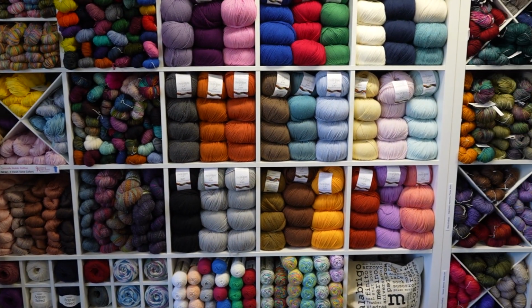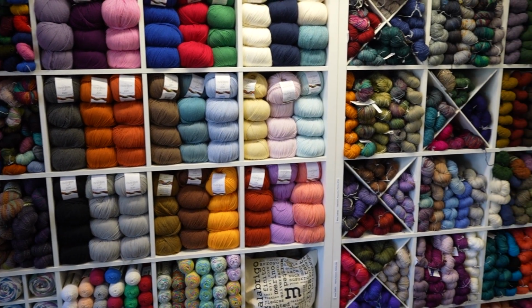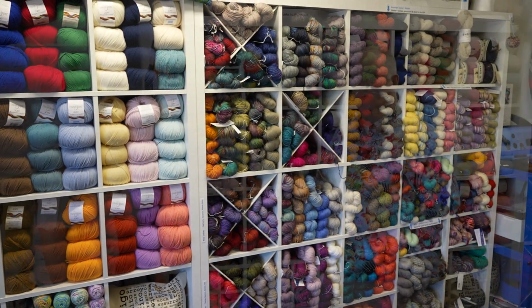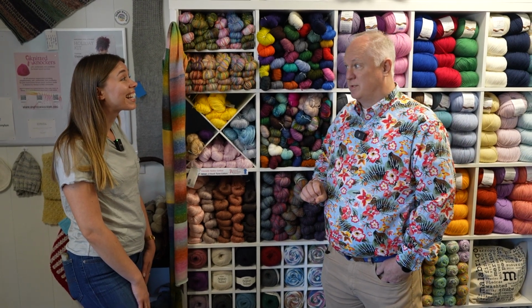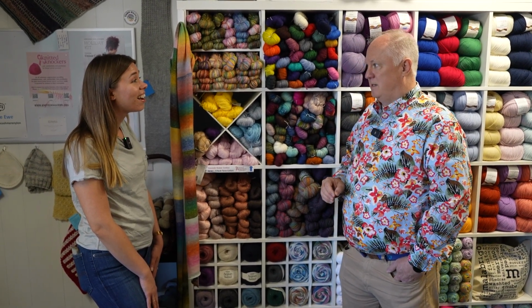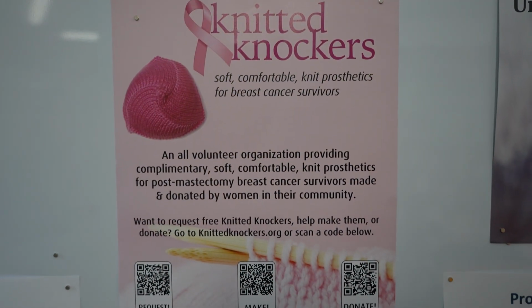Coming down, we have some cotton, so Araucania, Malabrigo, Cascade 220 for our people who do knitted knockers. We are a store that collects knitted knockers and works with a group, Knitted Knockers, for the tri-state.